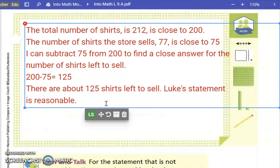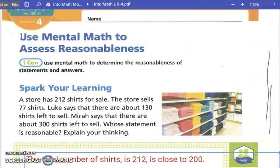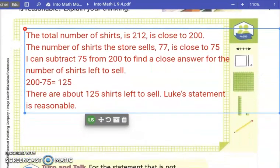130 shirts to sell. Now I need you to tell me what your group wrote. We think Luke is correct because he is closer to our answer, 135, than 300. Okay, so you went ahead and did the math, but we're supposed to be trying to use mental math. And that is why they rounded it to 200 and then to 75, because you should be able to subtract that in your brain, not necessarily have to write it down. So you found the real answer to be what? 135. And then you said, well, 130 is close to 135.